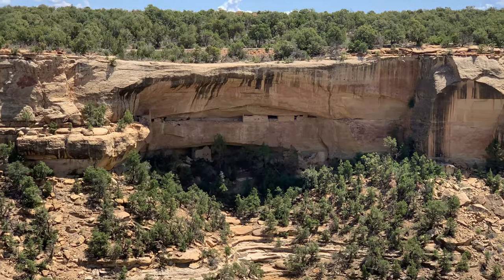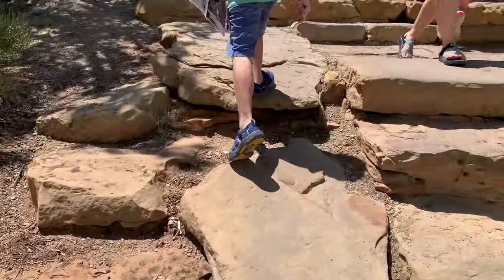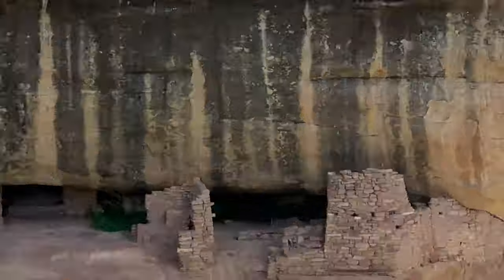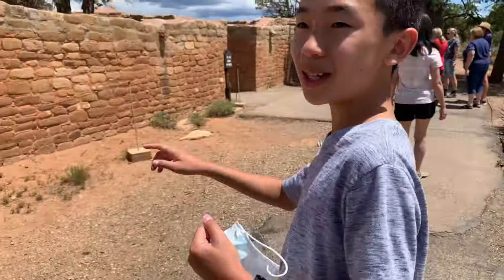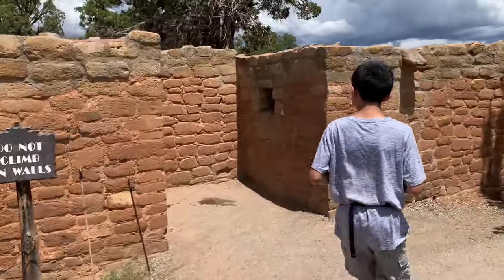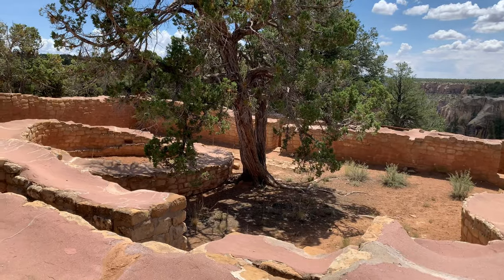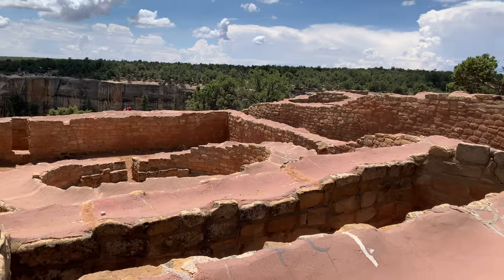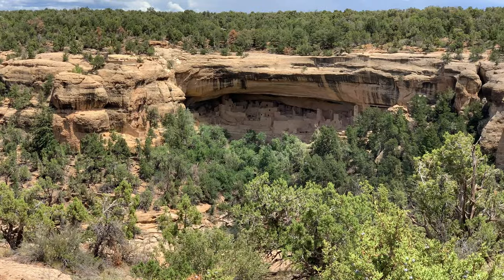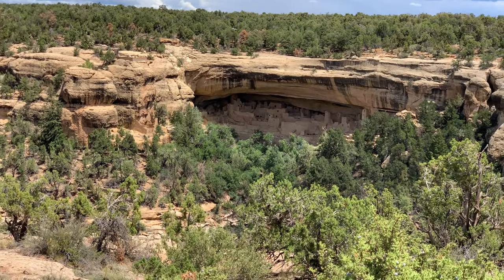This is the Sun Point view, and we can see houses there in the cliff. Behind me is the Fire Temple, another religious location. This is the Sun Temple. We were just on the other side, and now we're actually at the temple. Let's go inside. Never mind. That is the Cliff Palace, and unfortunately, it's closed for tours right now.